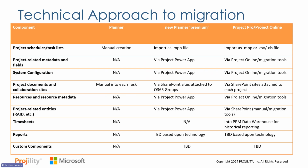We can then go into the Power App, which is on the back end of this, to actually import and update project-related metadata and fields, maybe a central system configuration, maybe a resource table and a resource list, your RAID items, we can replicate those as well. Certain things here we can also do through SharePoint and groups, and that would be the project documents.